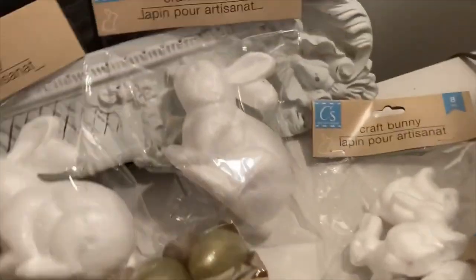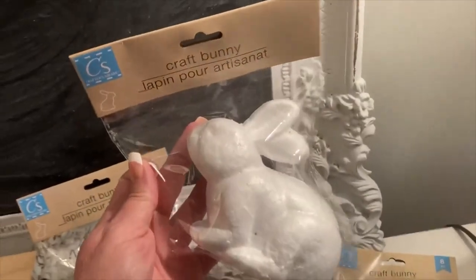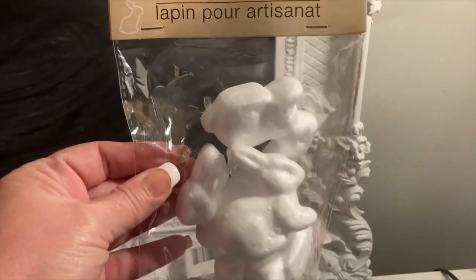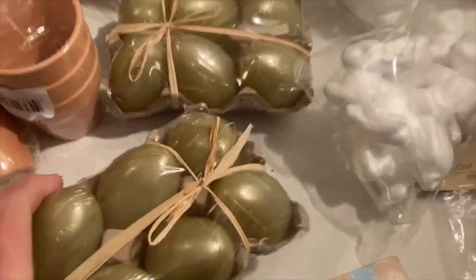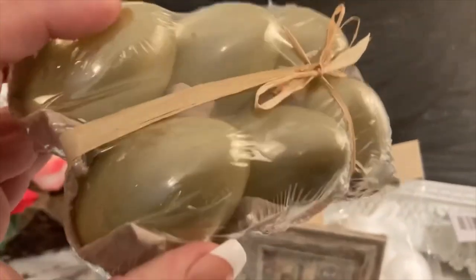Found these cute little styrofoam bunnies. I know this is so loud, I'm sorry. He'll be cute painted. And then there were these little mini bunnies. I think there's 8 in a pack. And then have you guys seen these little eggs this year? There's 6. These are plastic.